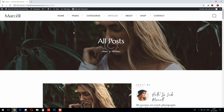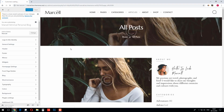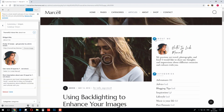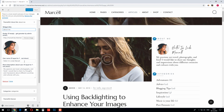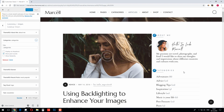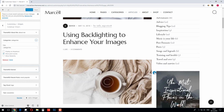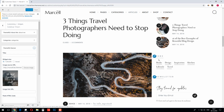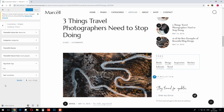Marcell offers lots of customization opportunities. Let's start with the blog page. The sidebar widgets are fully editable. In the About section, we can change title, image, name, and text, so everything can be altered. The same with the categories widget, banner widget, popular posts, tags, newsletter, etc. Unnecessary blocks can be easily removed.